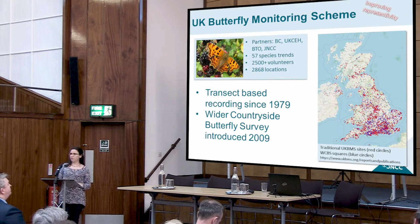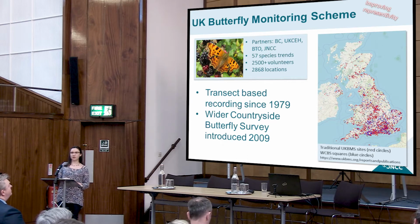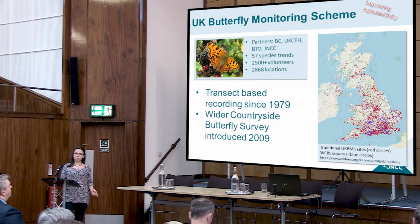So I'm now going to go through some of the key monitoring schemes that we support. So firstly, the UK Butterfly Monitoring Scheme. This uses a transect recording approach where volunteers walk set routes and record all the butterflies in a 5-metre box around them under appropriate weather conditions.